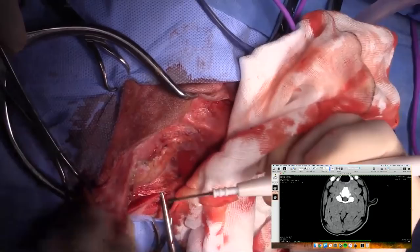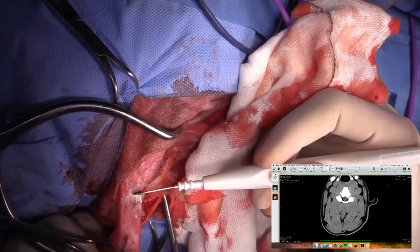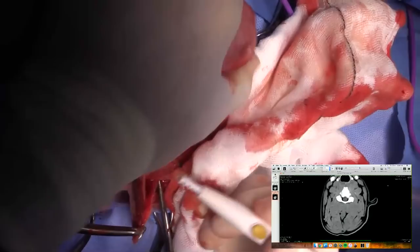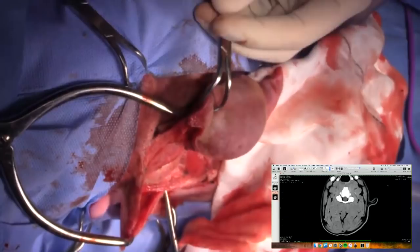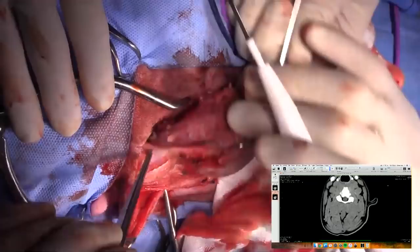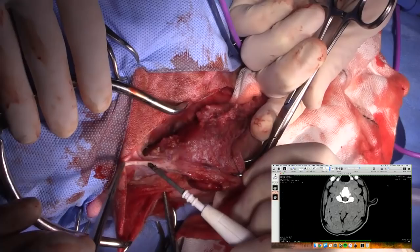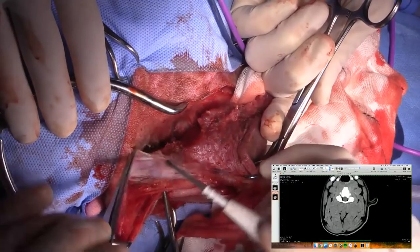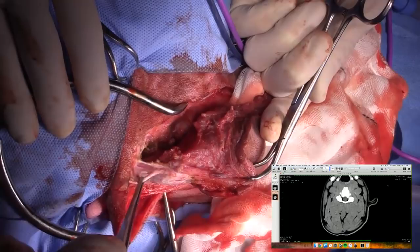Hit that back there. So somewhere in here should be my lingual vein. If it's not, I need to go back and learn my anatomy. Might be sitting right there. There it is. Phew. We're worried. Maybe show through that little guy.